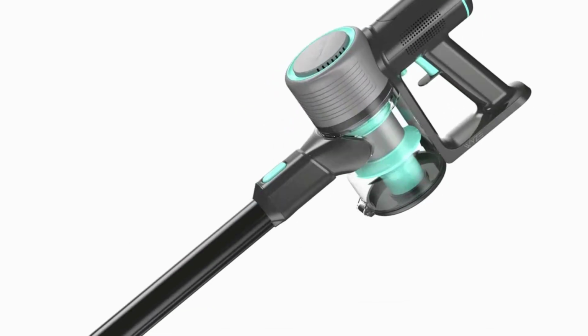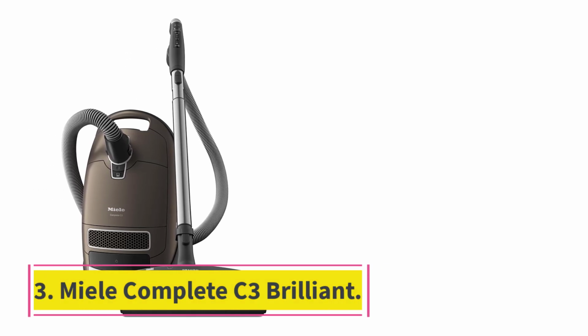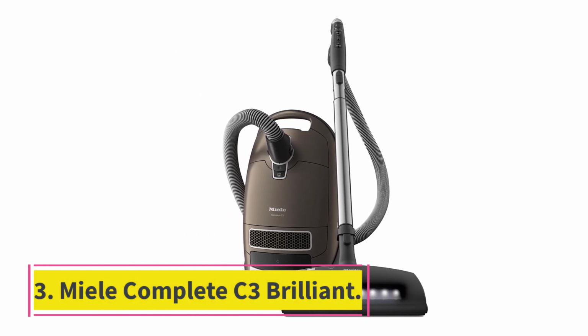Unfortunately, compared to pricier models like the Samsung Jet 75, the Wyze's build quality is somewhat cheap and flimsy feeling, with a body made mainly from thinner plastic. Its dirt compartment feels particularly fragile, and its floor head scratches rather easily. The rubber gasket that seals the dustbin door can also fall out when shaking out the dirt compartment if you aren't careful.